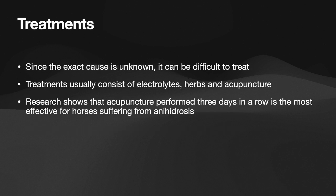There aren't really any great treatments for anhidrosis if you call your veterinarian out. They don't have medications or anything really to help with it. This is because the exact cause is unknown, so it can be difficult to treat. But they'll usually recommend that you give them electrolytes. Some vets will recommend Chinese herbs, and others will recommend acupuncture, which has been proven to be quite efficient.